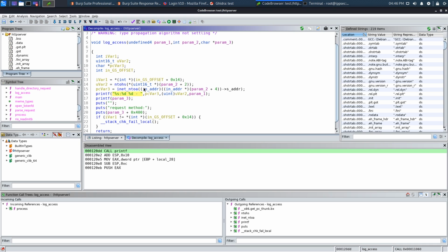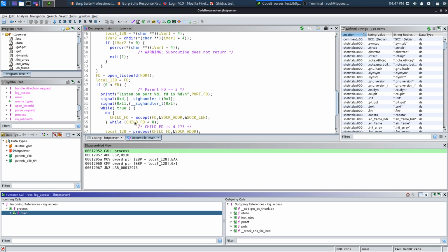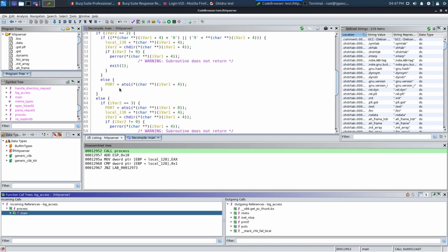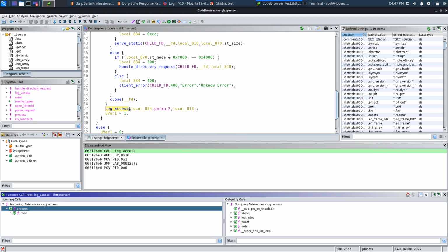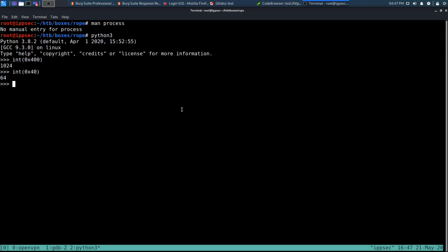But yeah, so let's take a look at what param3 is. So let's just go up to main. Was this on main? No, this is within process, I believe. Yeah, process log access. So let's take a look at exactly what that is being called with. So get out of this window.